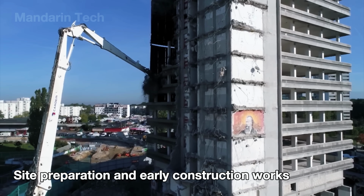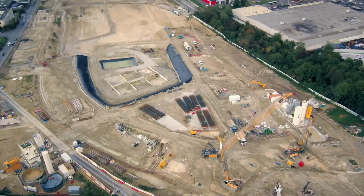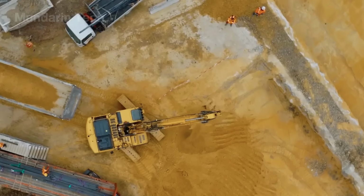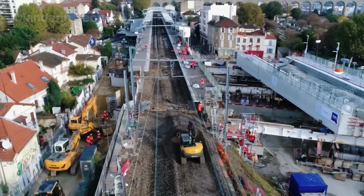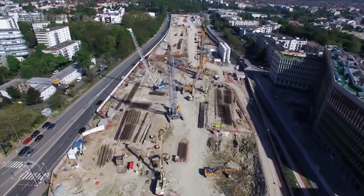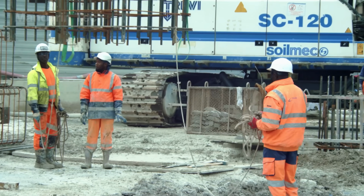Before the first tunnel boring machine even began to rotate, Grand Paris Express had already become one of the most complex infrastructure preparation campaigns ever carried out in Europe. Unlike metro projects built in undeveloped areas, most of the new lines had to pass through urban districts that have existed for hundreds of years. This meant that before digging underground could begin, the entire surface environment above had to be reorganized.